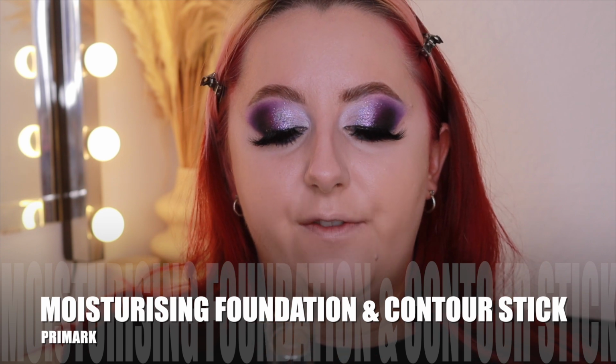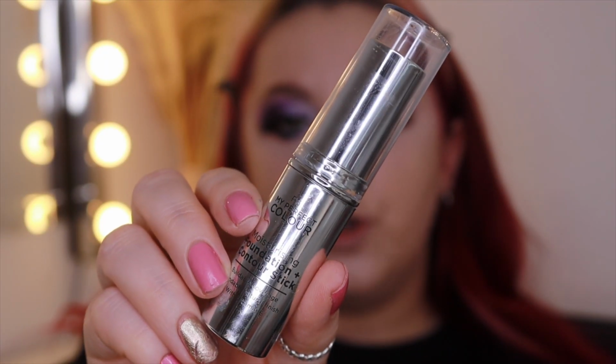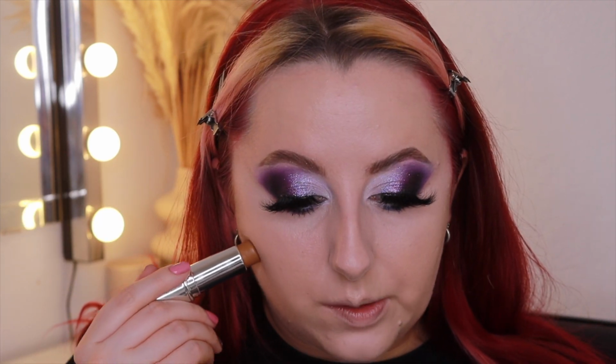Now that's all blended, we're going to go in with the Primark My Perfect Colour Moisturising Foundation and Contour Stick. This is a buildable coverage, blendable natural finish with vitamin E. Now, I always see Jordan Lipscomb talk about these on TikTok, and also on her YouTube as well. This is in the shade Chai. I don't know if it's the same formula, but I'm pretty sure this is the same shade. So I'm just going to check to see where my cheekbones are.